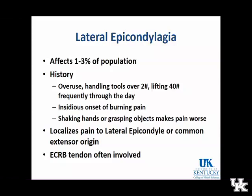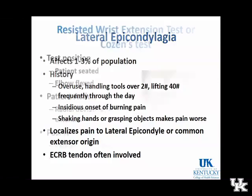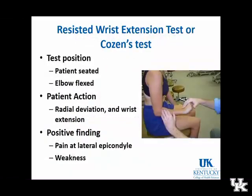It localizes the pain to the lateral epicondyle. Most commonly the tendon involved is the ECRB or the ECRL or the extensor digitorum. Those are the most common tissues that are involved. They've given names to these tests, but it's basically wrist extension. So Cozen's test is: patient seated, elbow flexed, ask the patient to extend and radially deviate their wrist, apply a load, and see if that reproduces their pain at the lateral epicondyle.